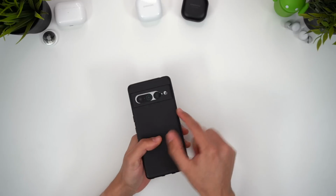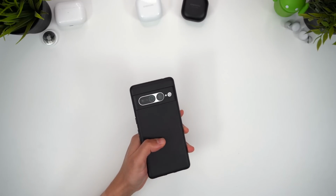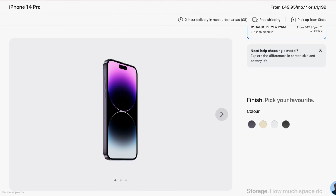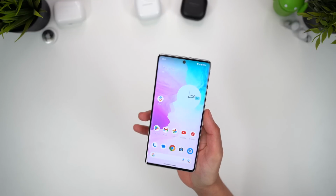If you're going to stick these in a phone case, you're not seeing that back colour anyway, so that's something to think about. Samsung still takes the win for choice though, offering basically double the number of colour options as the other two. Personally, I still think the Pixel wins for the overall design.